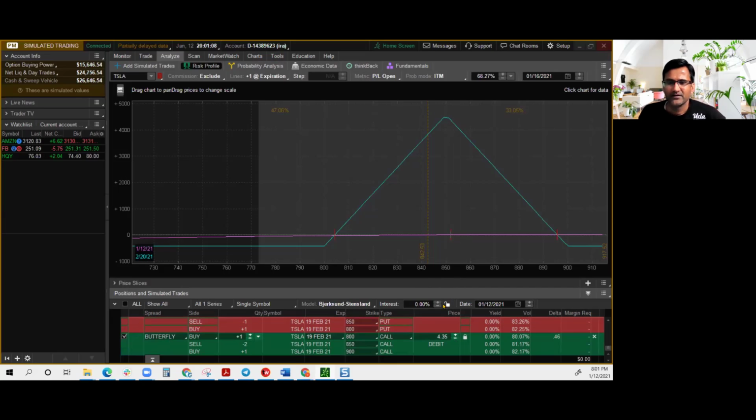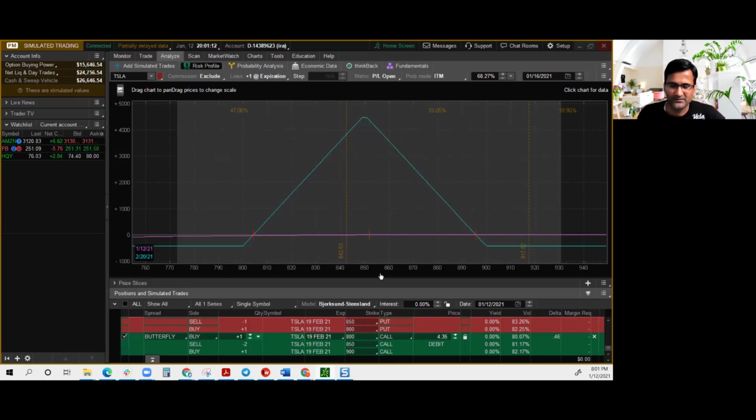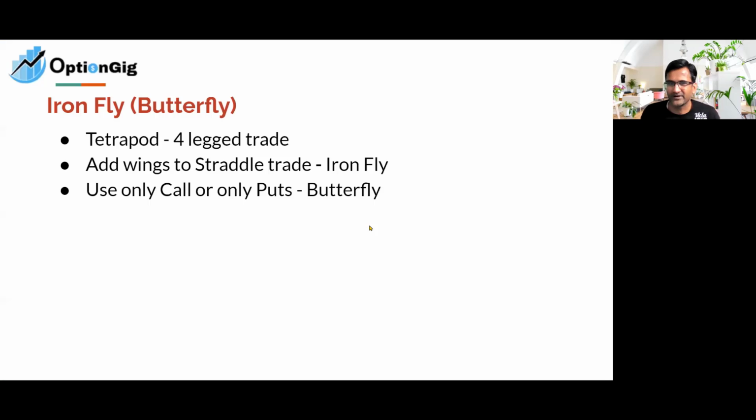Now again, I myself found this maybe 2 or 3 years after starting options trading, because I was always using both calls and puts. But you can do it either using calls and puts, or only using calls, or only using puts. The result is exactly the same. Doesn't matter, but the terms are different.